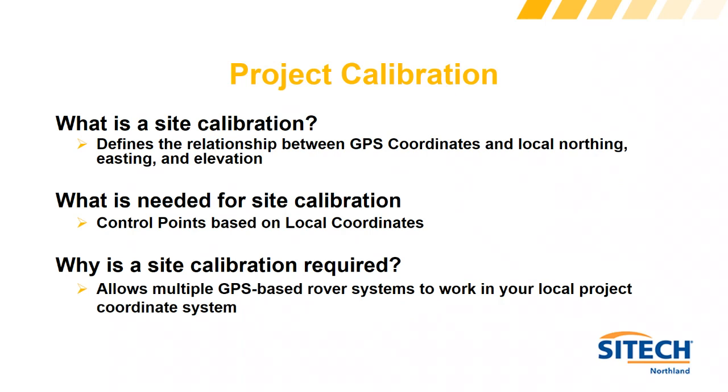And then the site calibration is required basically because it performs the best fit, and it fits that engineered site to the actual physical site, the land there. That way it works between your rover, your machines, and everything is able to see that site, and you're able to get accurate readings across the site as a whole.